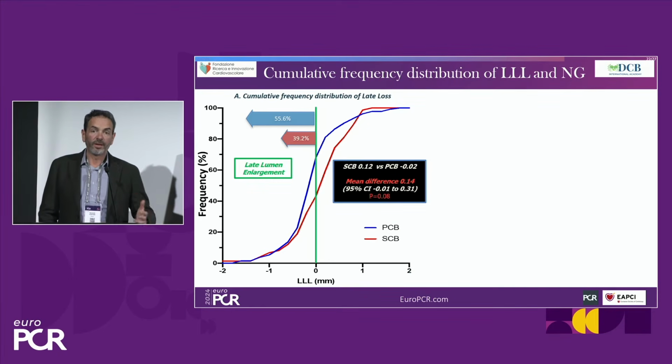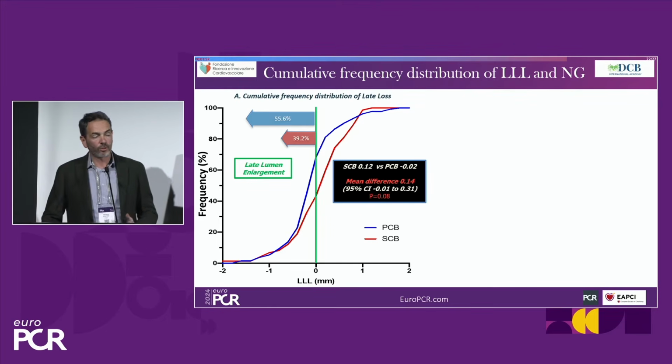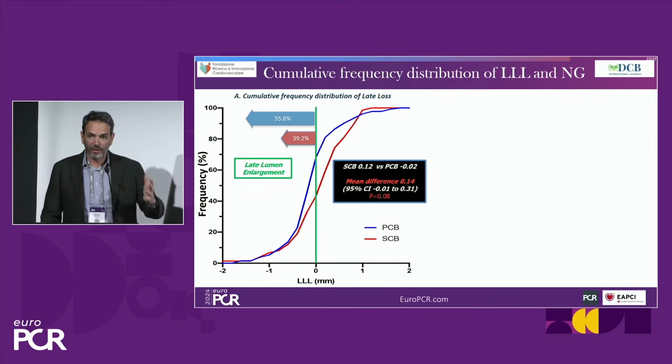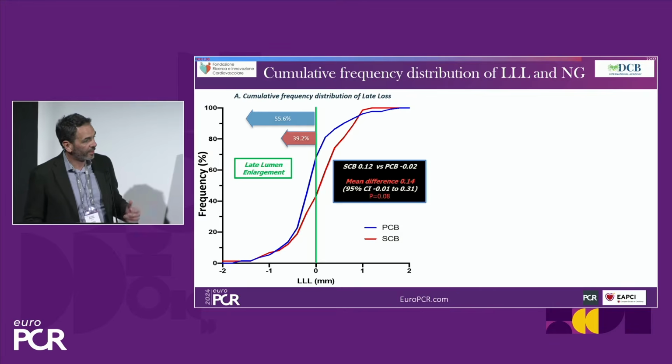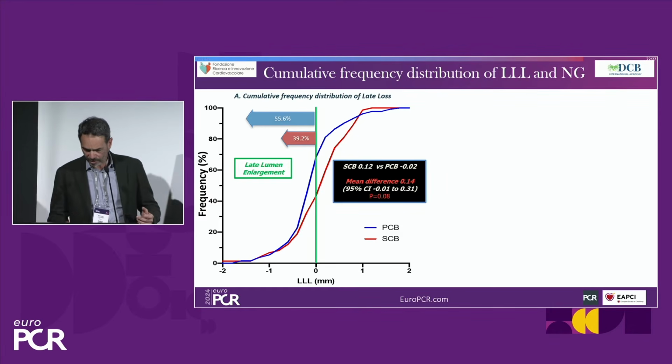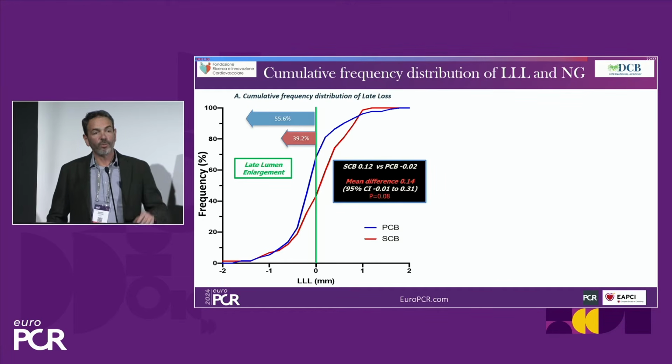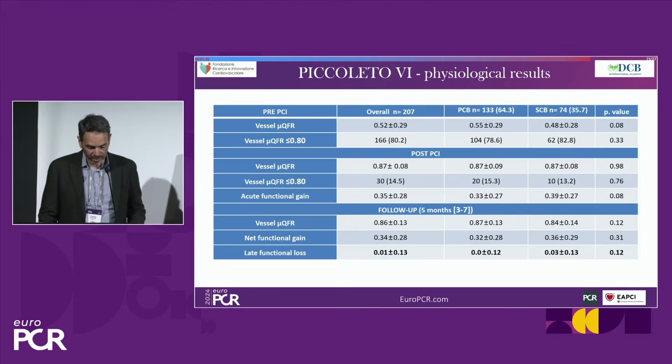Interesting, lumen enlargement. We have some lumen enlargement also with sirolimus. We have it more with paclitaxel because of the effect of this drug into the media. It is, in this study, lumen enlargement in 55% of the patients, but we also have it in 39% of the sirolimus-coated balloon patients. I have to tell you that also POBA can exert some lumen enlargement in 10 to 15% of the cases. This is just as an important piece of information.